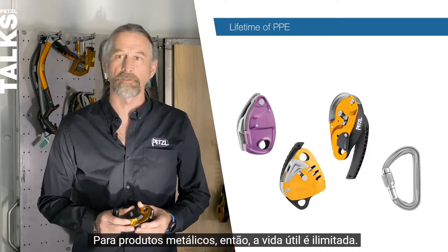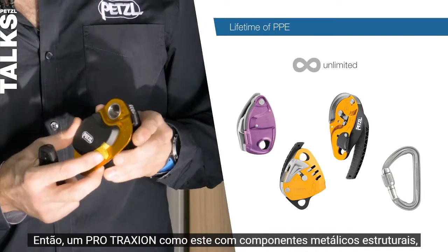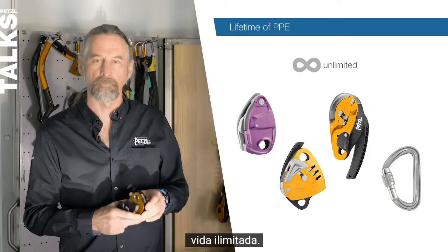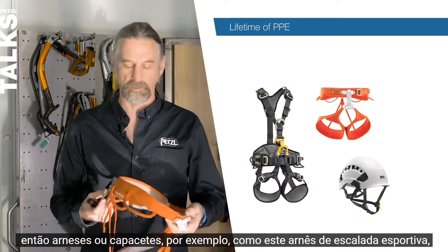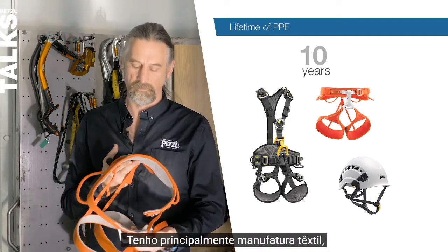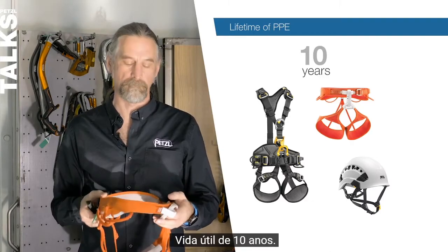For metallic products then, the lifetime is unlimited. So a protraction such as this one, structurally metallic components, unlimited lifetime. If I was to take a textile or a plastic product, so harnesses or helmets, an example such as this sports climbing harness, then I've got principally textile manufacture, 10-year lifetime, 10-year maximum lifetime.